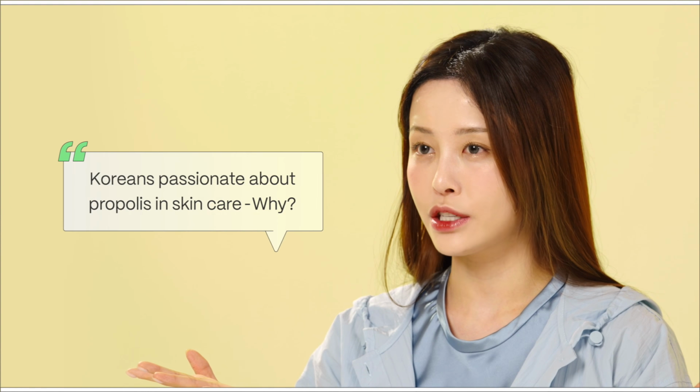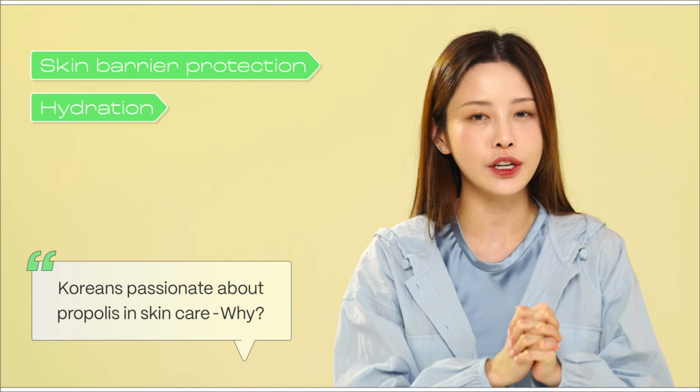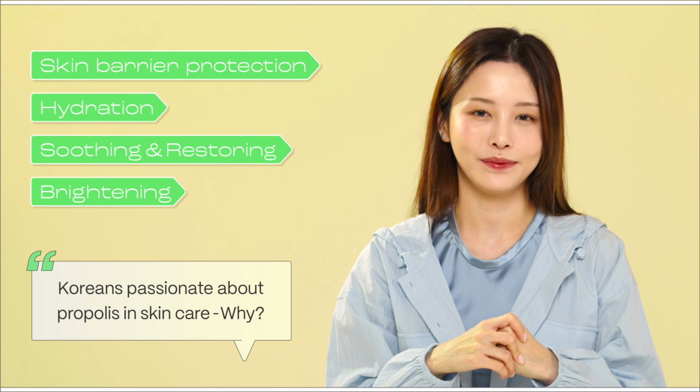Why are Koreans so passionate about Propolis as an ingredient in skincare? I'll briefly and quickly explain the benefits of using Propolis for your skin. Propolis is versatile. It can protect the skin barrier, provide tremendous moisture, soothe and recover irritated skin, and even out skin tone for a subtle glow. In other words, this is an ingredient that is strongly recommended for troubled skin.